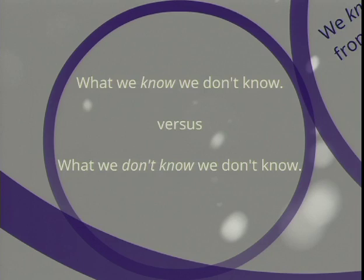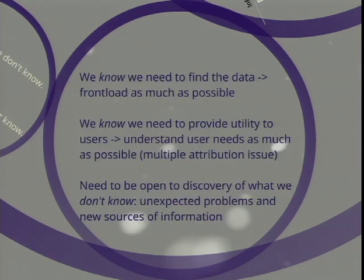So we know that we need to find the data. So this is something we should front load as much as we can. We know we need to provide utility for the users. So this means we really need to understand user needs as much as possible at the start of the process. So this is like that issue of multiple attribution. That's something we should have figured out to begin with, and going forward, we will try and front load that kind of work.